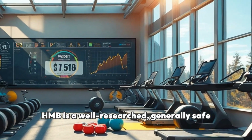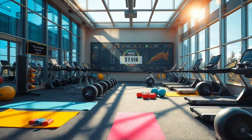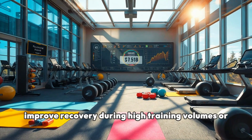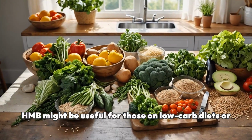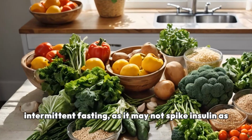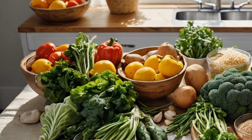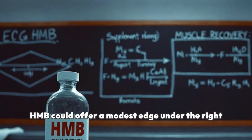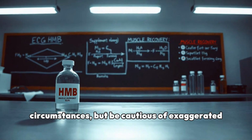HMB is a well-researched, generally safe supplement that may help preserve lean mass and improve recovery during high training volumes or calorie deficits. HMB might be useful for those on low-carb diets or intermittent fasting, as it may not spike insulin as aggressively as leucine. HMB could offer a modest edge under the right circumstances, but be cautious of exaggerated claims.